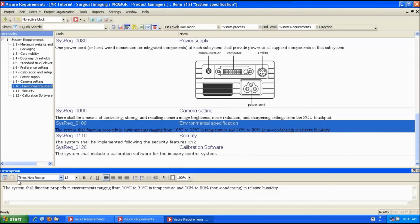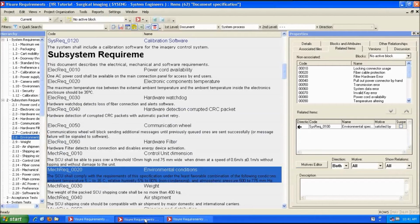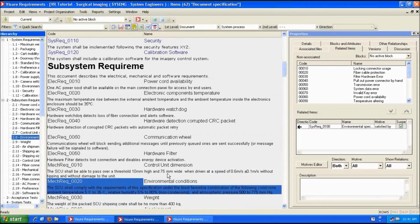Then eventually the system engineer will have to log into the system again because he has been notified of a new version of the system specification, and then he needs to review if he has to modify the subsystem requirements according to these recent changes in the system specification. We simply refresh the screen here. We will see that the relationship between this environmental condition and the environmental specification from the system requirement is now suspect. Okay. So I have to review it.